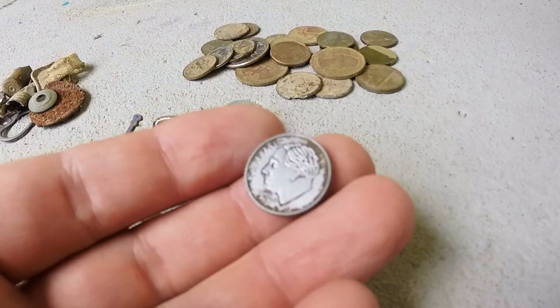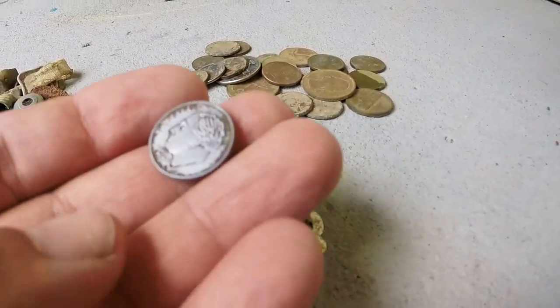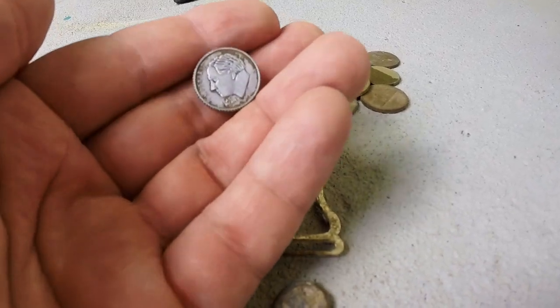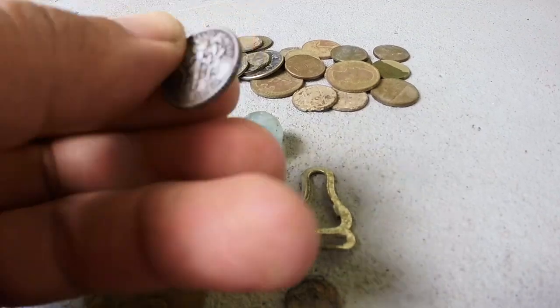So this dime was kind of interesting. It has a weird little metallic look to it. And I actually found this in a sidewall just hanging out there. It looked like a silver coin, but it's plain money.